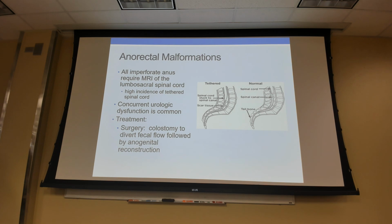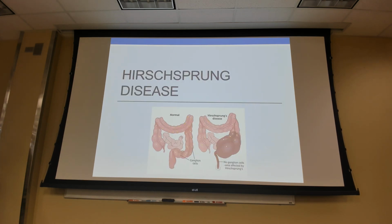The surgery will end up being a colostomy for now to make sure that everything is redirected and they have an exit while everything is being reformed, recreated surgically. So again, your job: decompress the bowel, IV fluids, monitoring their electrolytes, and making sure they have IV nutrition.